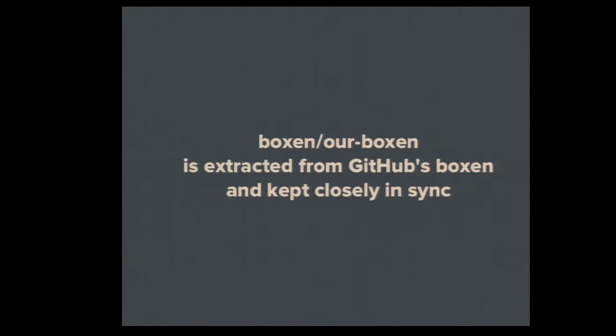And Boxen, which is a template repository to show you how to set up a Boxen, is actually synced periodically from GitHub's own Boxen. So you know it's kept very closely in sync. I do this about once a week manually. Very committed to making sure that you guys are doing Boxen the way that we found works best.